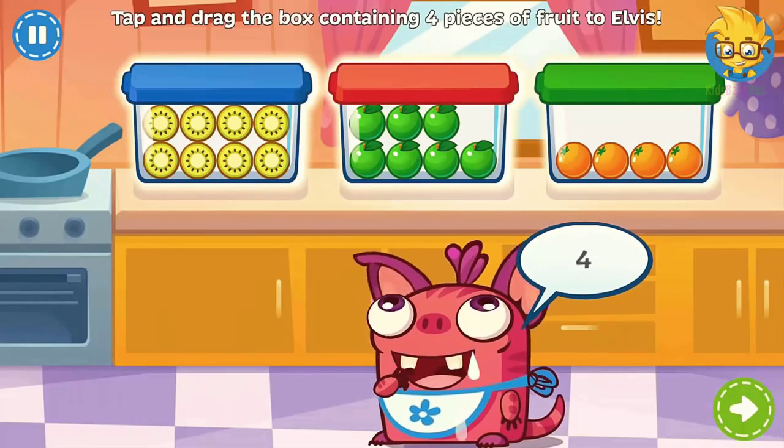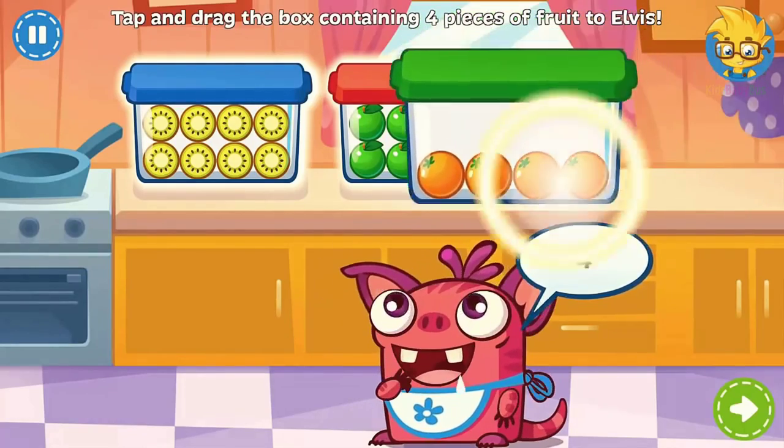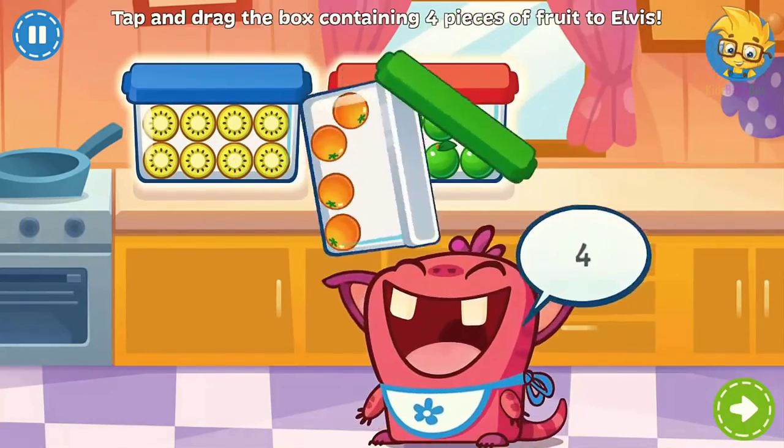Time for dessert. Elvis is trying to get healthier. So can you pass him the box containing four pieces of fruit? You're right.